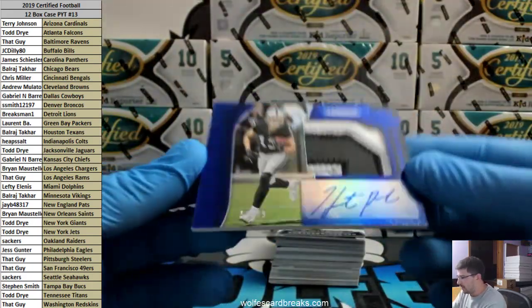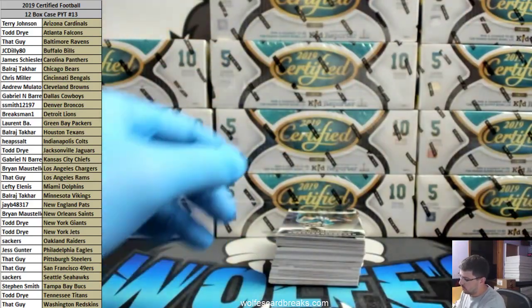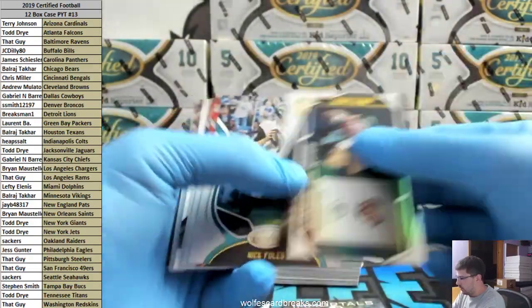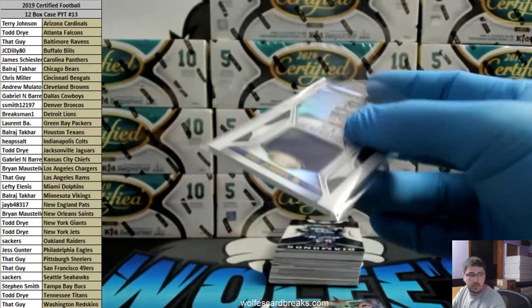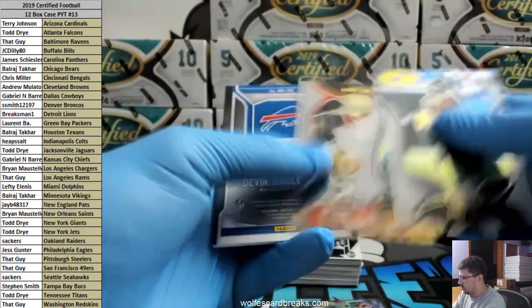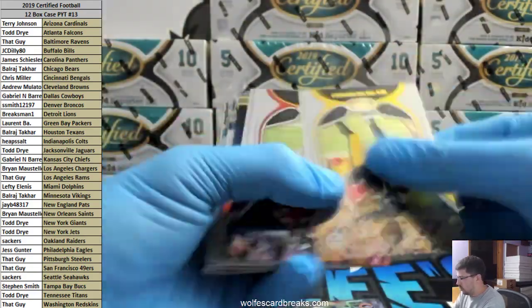Hunter Renfro, RPA, number 1099, nice patch. Oakland Raiders. Sackers. Again, vet base does not go. Rookies, inserts, autograph, numbered cards will go. Jason Taylor to 299. Tyreek to 199. Gary Jennings Jr., base jersey, Seahawks. Number to 199, Singletary, Bills. Number to 50, Rashawn Gary, Green Bay Packers.